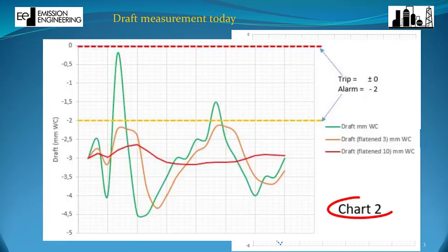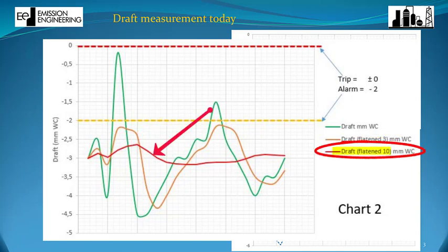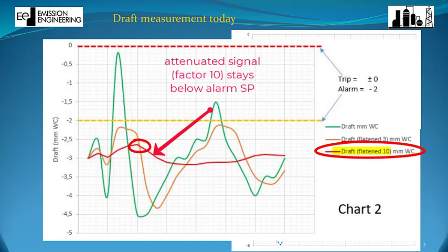In Chart 2, you can see a draft signal without and with different levels of conventional attenuation. We assumed in the example an alarm value at -2 millimeters and a trip value at 0 millimeters of water column. The green line, which is the signal without any attenuation, crosses the alarm and trip value as you can see here. Applying an attenuation by electronics or software will artificially flatten the signal. The more the attenuation factor is, the less fluctuation will appear, and as a consequence, not even the alarm set point might be reached as shown in the red curve.